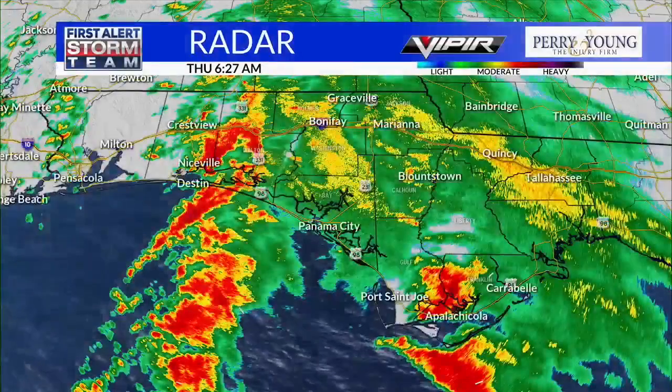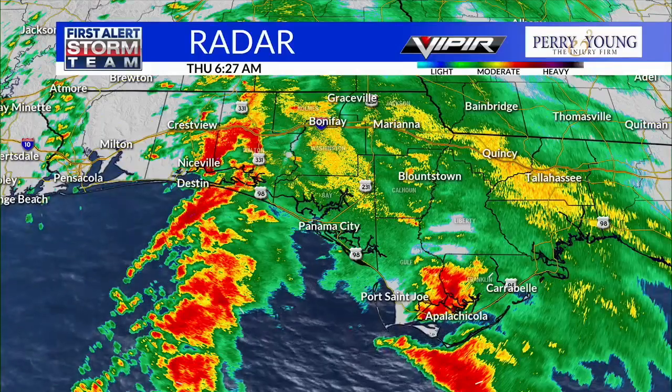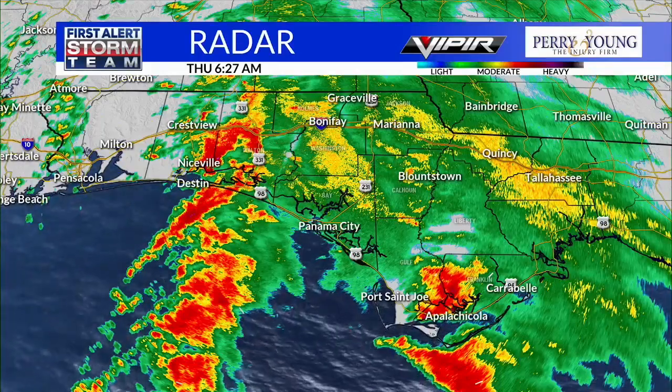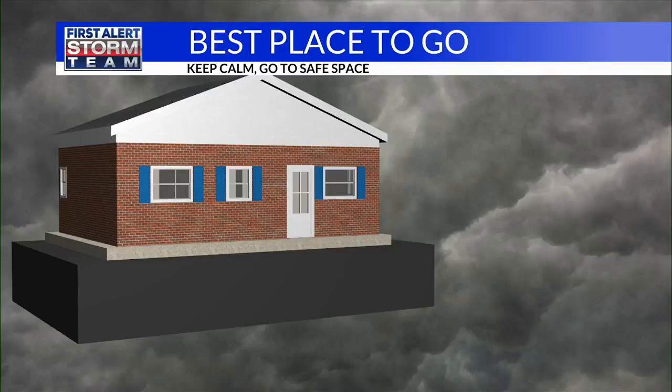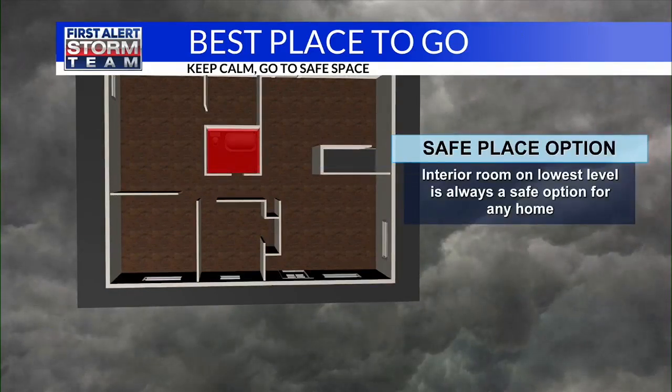Well, let me show you here a little bit more of an explainer graphic for those of you who might be new to the area and maybe not used to tornado warnings. Well, this is what I'm talking about. Best place to go. Of course, you want to go there calmly and go there as quickly as possible here. It's going to be an interior room on the lowest level, which is always a safe option for any home. So that being either a closet, it can be a bathroom, a bathtub, and grab those pillows and blankets as you head in there, grab the water.